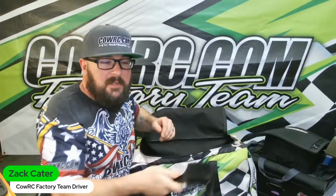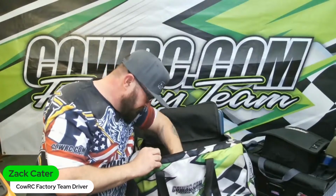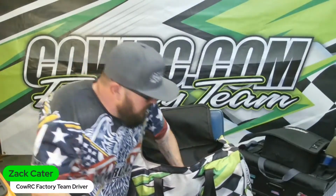The Jet Blaster Mini. And I'll show you guys where I'm pulling all this from, because there's a nice little side pocket in here. The tire brush from CowRC. I actually was using that this weekend. I had some really stubborn clay that didn't want to come out of my tires. Small stuff, little business cards. That's the main gist of everything, and that's a lot to take to the track.